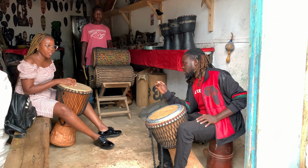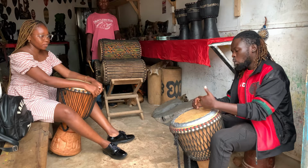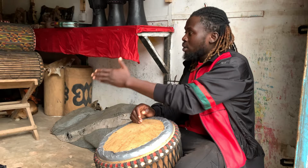So this is called the djembe. Djembe drum. The djembe is found in West Africa. It's found in Mali, Senegal, Burkina, all the West African countries. And with djembe, we have different kinds. We have the cow skin and the goat skin. The goat is for beginners and the cow is for masters. So this is the goat skin? Goat skin, and this is the cow skin. So this is a master drum and this is a beginner's drum.